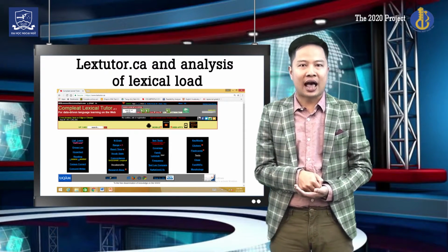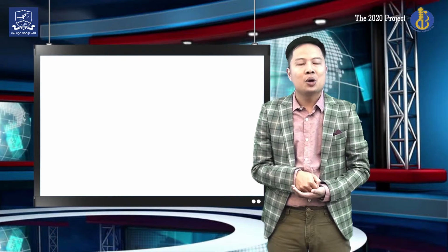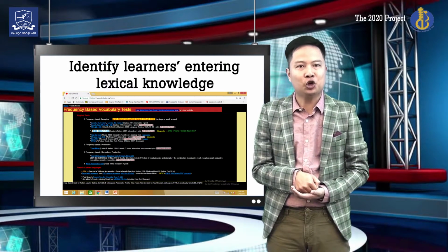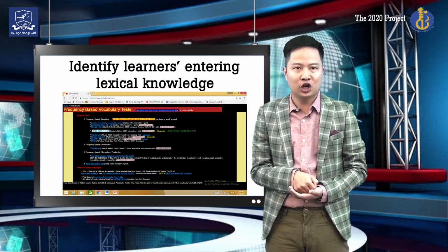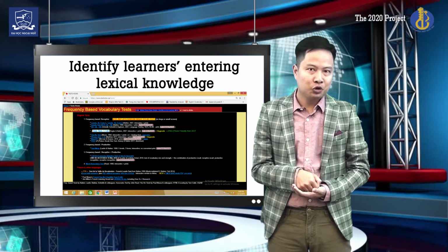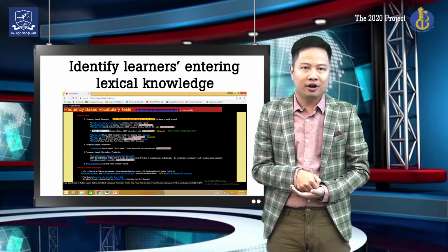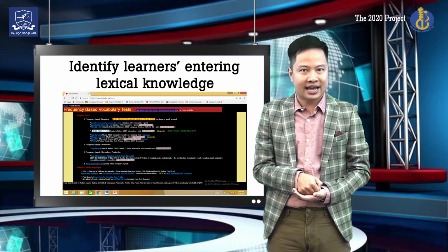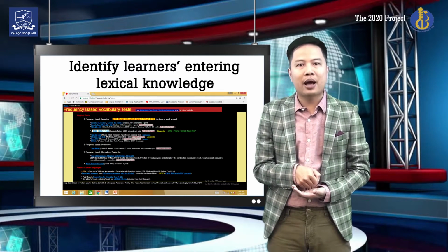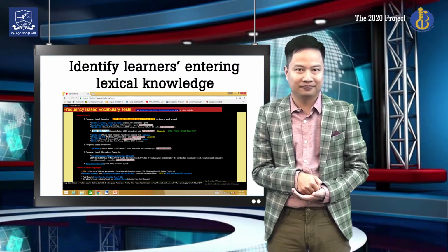This tool is the website lextutor.ca, developed by Tom Cobb and his colleagues. Before we examine the lexical load of a given text, we need to identify the entering vocabulary knowledge of our students. First, we go to the website above and then click on the test button. Here, we can use either the vocabulary size test or the vocabulary level test to have an estimate of our students' entering vocabulary size or level respectively.